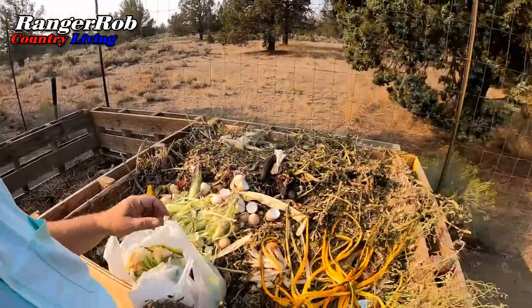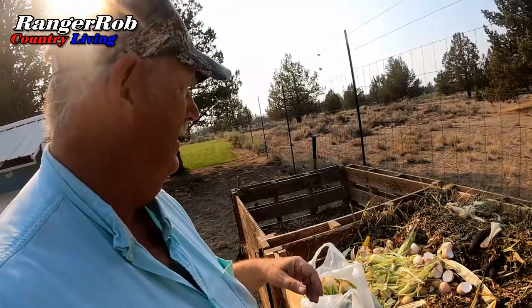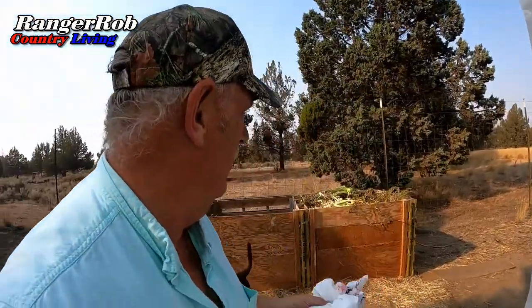Well, one thing today, Sherry and I have definitely made lots of compost. So we'll be adding it to this. And yeah, that's a good thing. You can always tell how busy we are in the kitchen by seeing what's left over for the compost. Yeah, our compost is going to be the best compost ever.